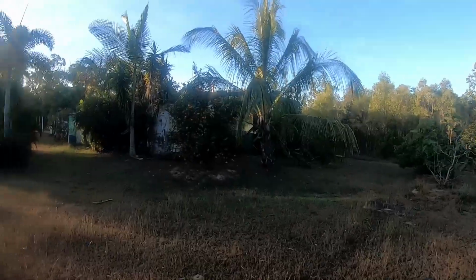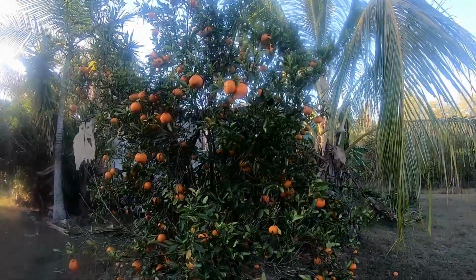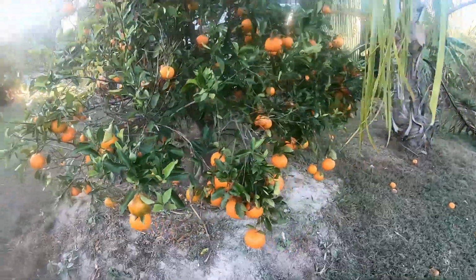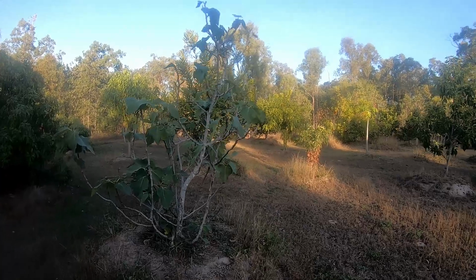But the citrus is awesome. I've got so many mandarins. I've been giving them away at work. I've just been taking bags in for everyone I work with, and I still have so much. Check this tree out. I have picked kilos upon kilos of mandies off this tree already, and it's still loaded. It's crazy. The other citrus is doing okay as well, just that tree is definitely done the best this year.